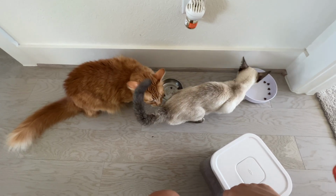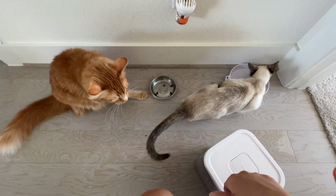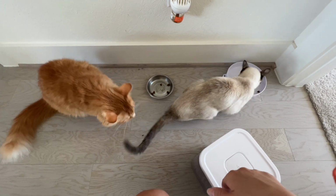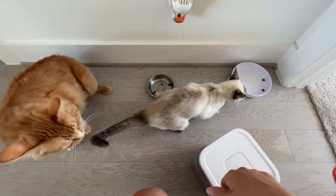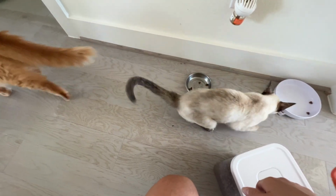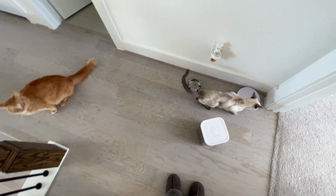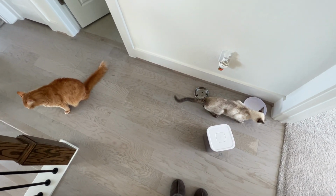I put the space a little bit farther and they were able to eat without the wall, still eating at the same time in the same space, just far, far away from each other. Slowly, I decreased the space with every meal. That took about 2 to 3 meals for them to eat side by side, with their bowls right next to each other. And then Nala will eat Simba's food because Nala eats her food very quickly.